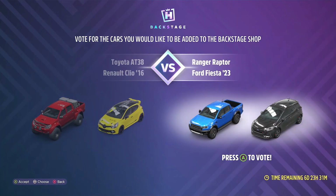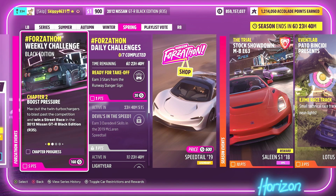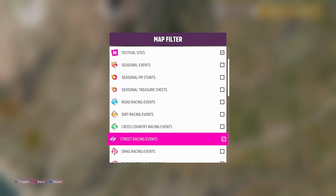Okay, so with chapter 1 complete, it is on to chapter 2, Boost Pressure. Max out the twin turbochargers to blast past the competition and win a street race in the 2012 Nissan GT-R Black Edition. A good old Forza Horizon street race, purple icons on the map.